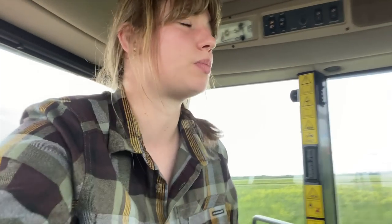It's really cold today, and I think I'm gonna finish this one hopefully before lunch, but no guarantees. And I broke one knife or section, I guess, just the little triangle thingies that you have on the swather that cut all the crop. It's called a section, and I think that's about all that's happened this morning.